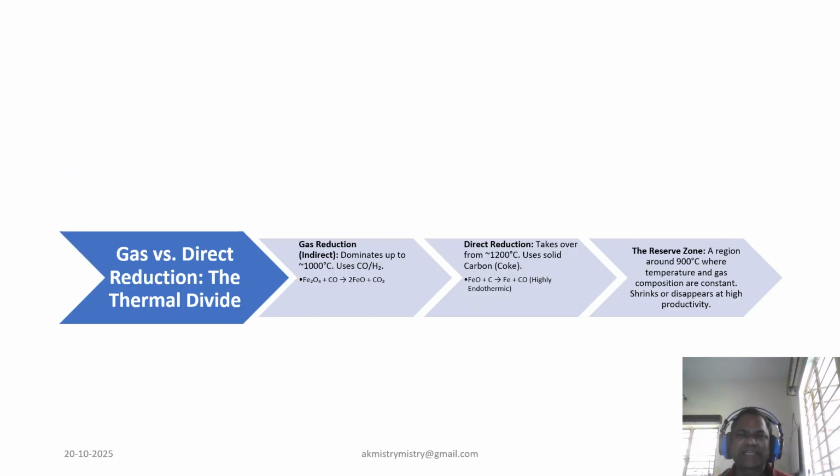As material descends, the reduction mechanism changes with temperature. Up to 1000 degrees centigrade, gas reduction using carbon monoxide dominates, but past 1200 degrees centigrade, direct reduction with solid carbon takes over, a highly heat consuming process. Between them lies the reserve zone, a stable region that shrinks when the furnace is pushed for higher productivity.